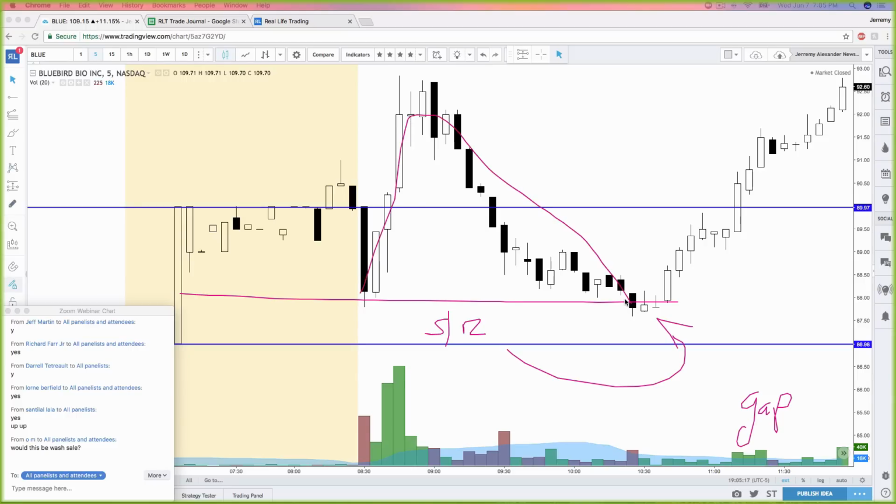Right? Expecting this to retest. When it's out of support, saying, yeah, it makes sense. It's supposed to be out of support. I'm going to look to go long here. Because in trading, my friends, and I know this sounds easy, but you're going to have to remind yourself of this all the time. Buy low, sell high.